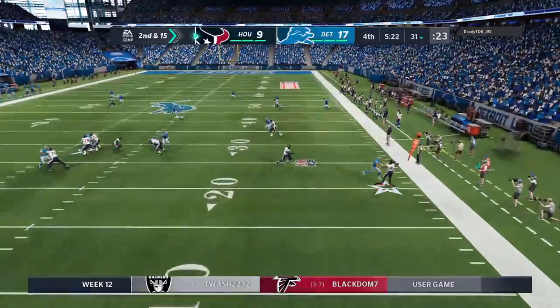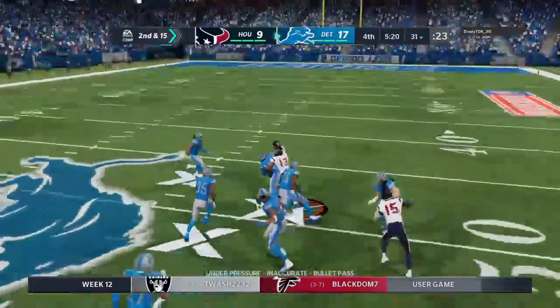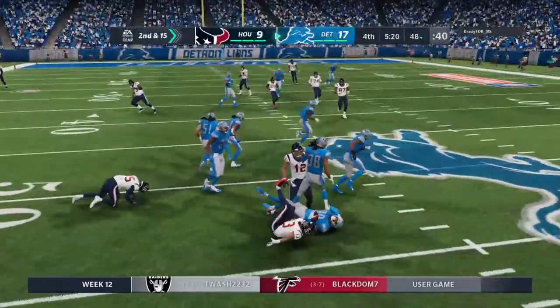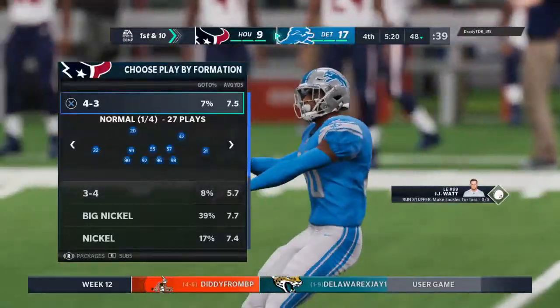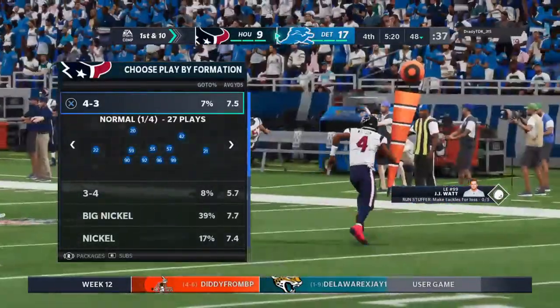Eluding the pressure right. Into a double team, and it's intercepted. Picked by the rookie, Jeff Okudah. And his guys are going to take over at their own 48-yard line.